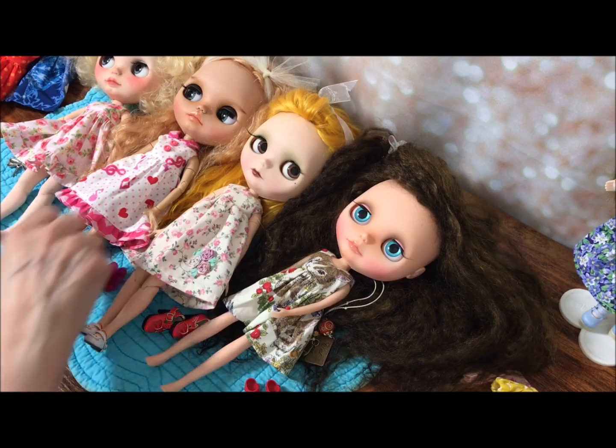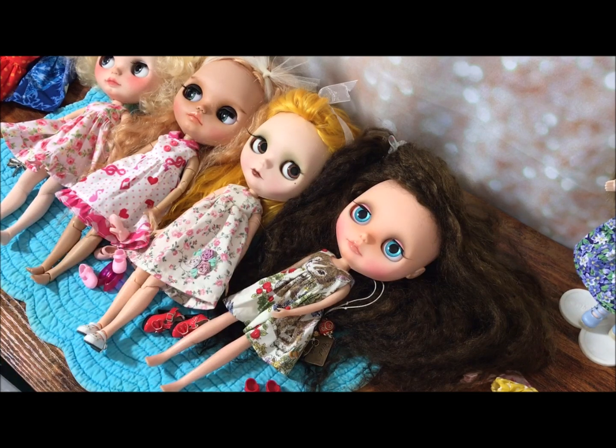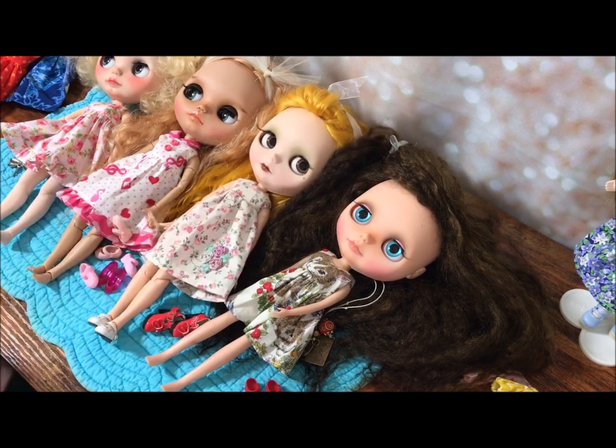So yeah. Right, so I'm getting some shoes out. I've got everybody in some new dresses, and now we're going to check on maybe switching their shoes out.